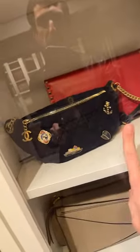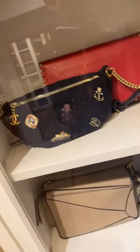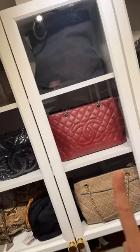I have this Chanel fanny pack. I know someone's got to buy that Louis Vuitton bag. We can't leave that here. The condition is remarkable. The Miu Miu, we went over that. I do have some really good fresh Chanel for you guys.